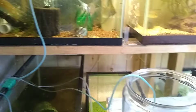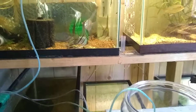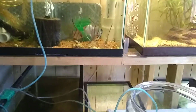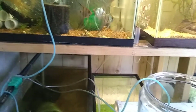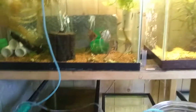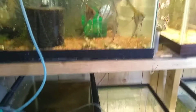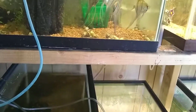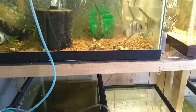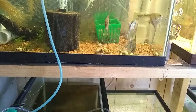Granted, they are terrible at eating diatom algae or green spot algae or stuff like that off the glass. Hair algae is really something they go after. They're terrible at it, but that's not what they're good for. They're good for the pests that we don't have a good solution for. And I can honestly say that two of these guys would strip an entire 55 gallon.